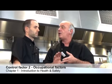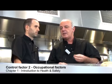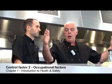The second one is occupational factors. That's actually the role that you do within the business. So for example, if you're in a chip shop and you're looking after the fryer, you've more chance of getting a burn than the person actually serving on the till. So it's the actual role that you do in the job. And the third one is environmental factors, the actual place where you work.